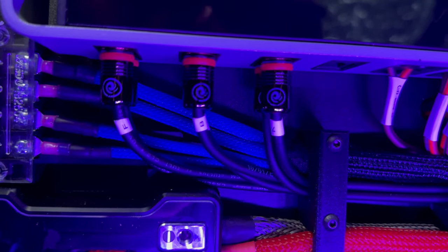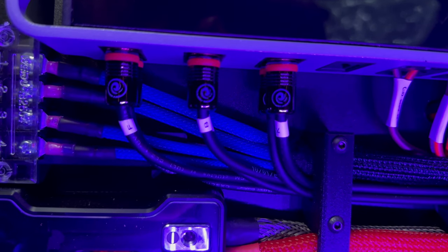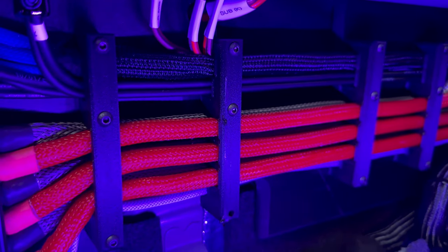Everything back here is labeled. You're going to see here, again, RCAs are labeled with the corresponding DSP letter input. Same, speaker wiring is all labeled. And a little close up on some of the clips here.